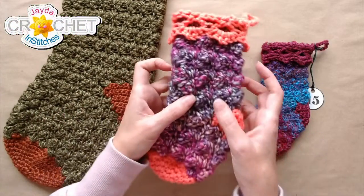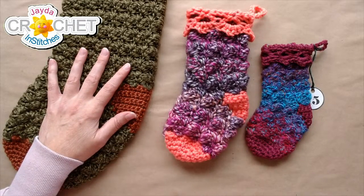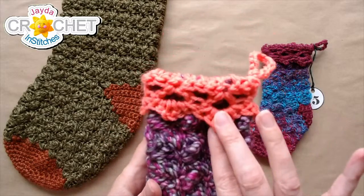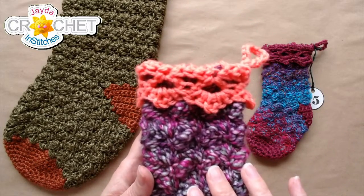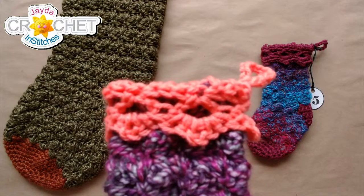You still have that nice texture, I just love that falling leaf pattern creates. So can we get a nice close-up of that pretty little lace you did at the top? Yeah. The one in the middle? Yeah. You can come a little closer to the camera. Nice.